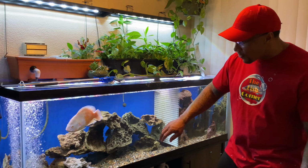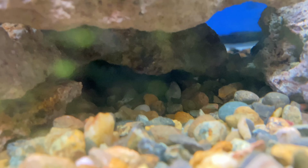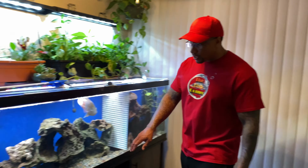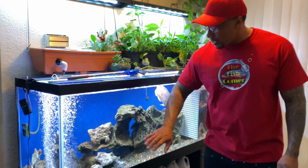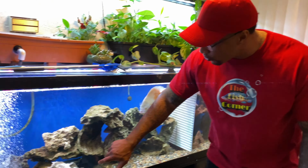We also have the red tiger moto that's down there in that little cave. He's probably not going to show himself. Don't mind the algae on the glass, but this is where he lives. For some reason, he decided to come to this side of the tank, mingling with the big boys, and he just stayed tucked in there. I put food right there. He eats it. He's doing just fine.